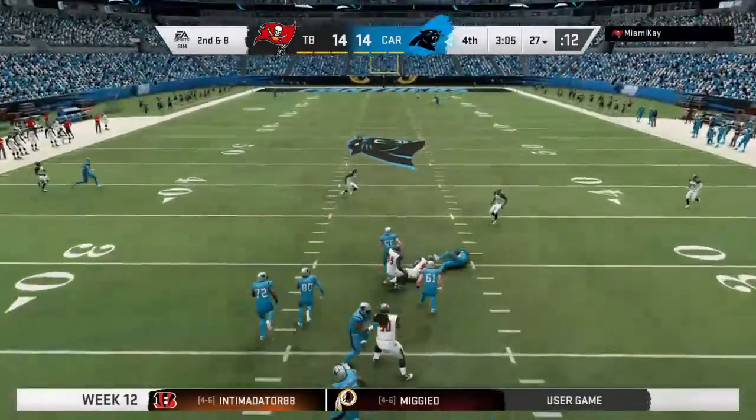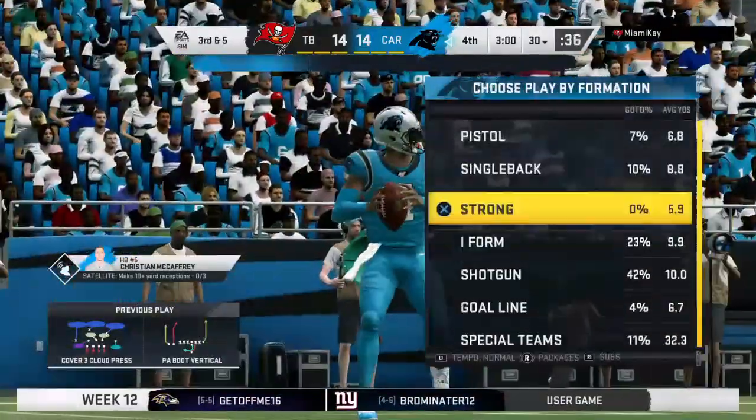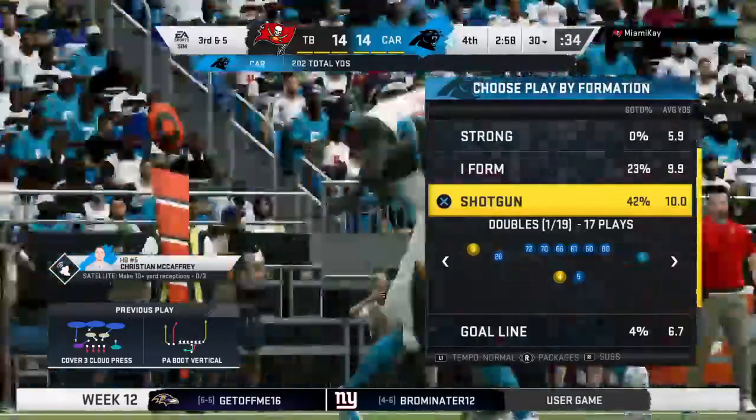Forced out to his left, and he'll be brought down right at the 30 here. He'll wind up with positive yardage. It's a gain of 3. But now it's 3rd down.